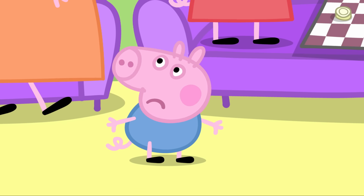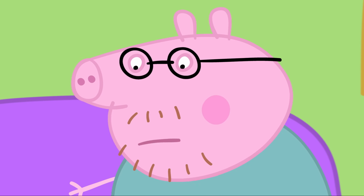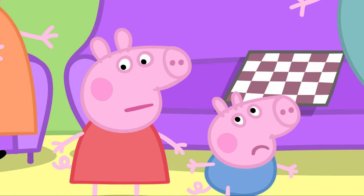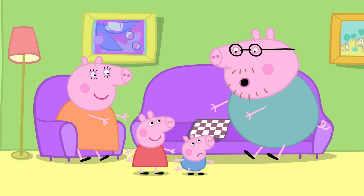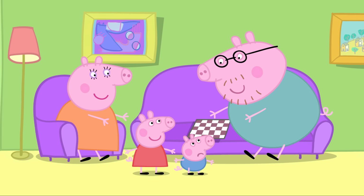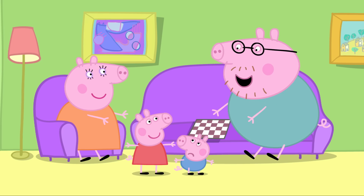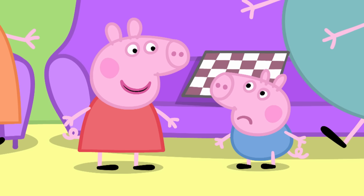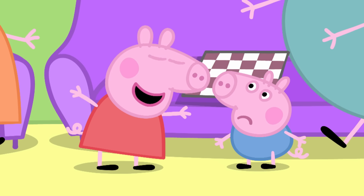Don't worry, George. We'll find Mr. Dinosaur. It's a job for a detective. Daddy, what is a detective? A detective is a very important person who is good at finding things. Me! I'm good at finding things. All right. Peppa is the detective. George, I'm the detective. I will help you find Mr. Dinosaur.